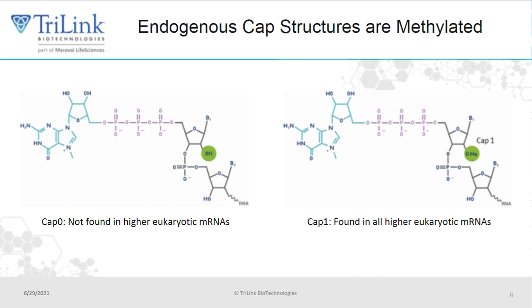On the left, cap0 contains no additional modifications and is not found in higher eukaryotic mRNAs. In other words, it is most commonly found in viruses. In contrast, on the right, methylation of the 2' position of the ribose sugar of the first base in an mRNA creates a cap1 structure. This cap1 structure is found among higher eukaryotic organisms.